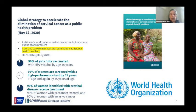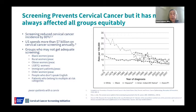70% of women should be screened with a high performance test by 35 years, and again by 45, that's globally. We're going to talk specifically about the United States new guidelines in a second. And then, of course, we want 90% of women who have precancers to be treated. So let's talk about the United States. Screening has been very effective.